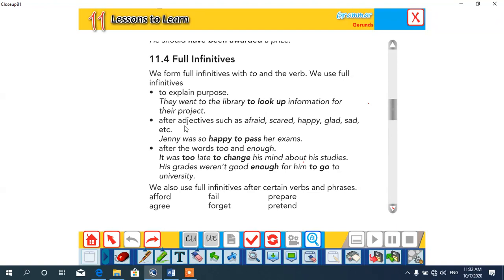The next one, after adjectives such as afraid, scared, happy, glad, sad, etc. Let's take the example to clear the meaning. Jenny was so happy to pass her exams. So you have here the adjective happy followed by the full infinitive, to pass her exams.